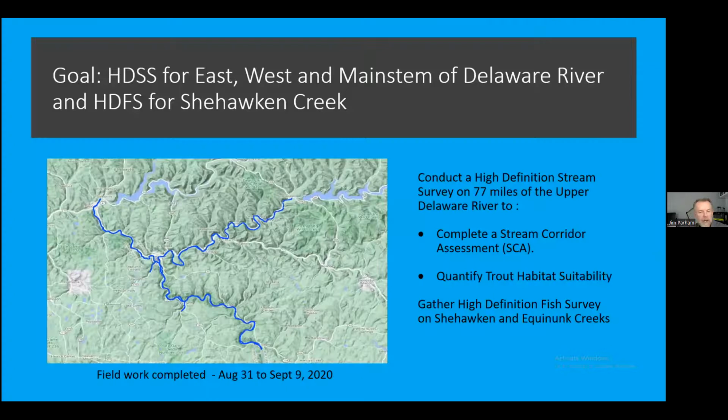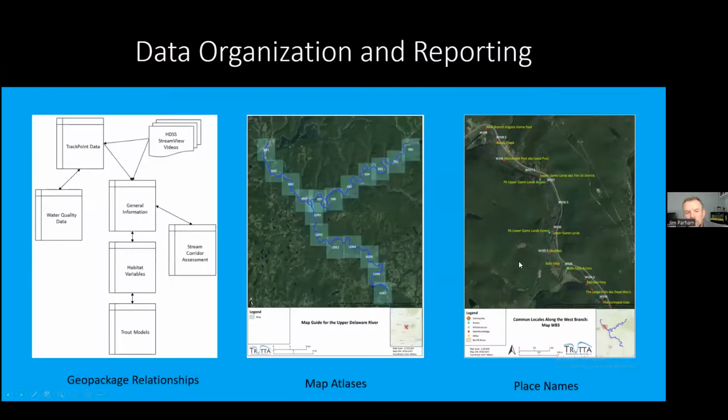So jumping to why I'm actually here to tell you about, that was sort of a very brief overview of what we're trying to do. But we surveyed 77 miles of the upper Delaware River, basically the east and west fork or branch, and then the main stem, and then also Equinox and Shahawken Creeks, looking at the condition of the stream corridor and trout habitat suitability. And then we're planning on doing fish surveys of the creeks, and I'll get to that in a little while. This was done in late summer of 2020.